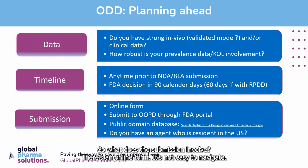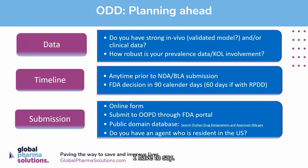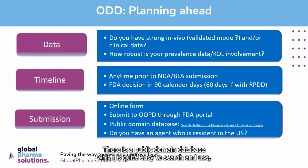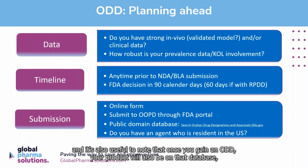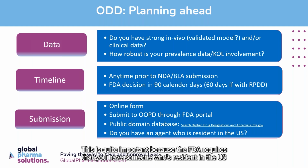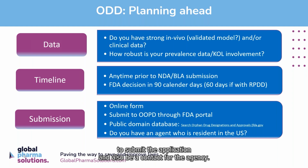There's an online form. It's not easy to navigate, I have to say. You submit to the Office of Orphan Products Development through the NextGen CEDAR portal. There is a public domain database, which is quite easy to search and use. It's also useful to note that once you gain an ODD, your product will also be on that database, so it's public domain information. Do you have an agent who's resident in the US? This is quite important because the FDA requires that you have someone who's resident in the US to submit the application and also be a contact for the agency. Next slide, please, Liam.